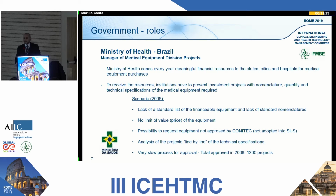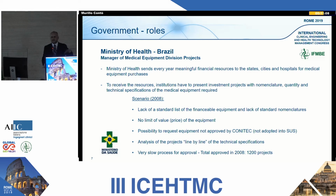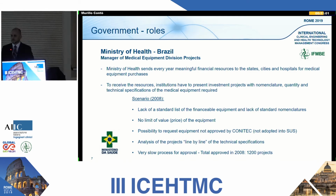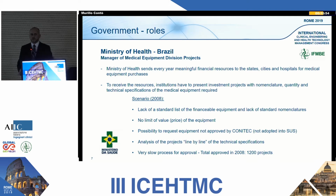In the government, we had some experience with success cases in some projects very important to the public health system. I worked there as manager of the medical equipment division, on basically investment projects. The Ministry of Health sends every year a meaningful financial resource to the states, cities, and hospitals for medical equipment purchase. Basically, it's a process of decentralization of resources. The Ministry of Health sends money to the city, the state, and the hospital, and they promote the purchase locally. To receive the resources, the institutions have to present investment projects with nomenclature, quantity, and technical specification of the medical equipment required.